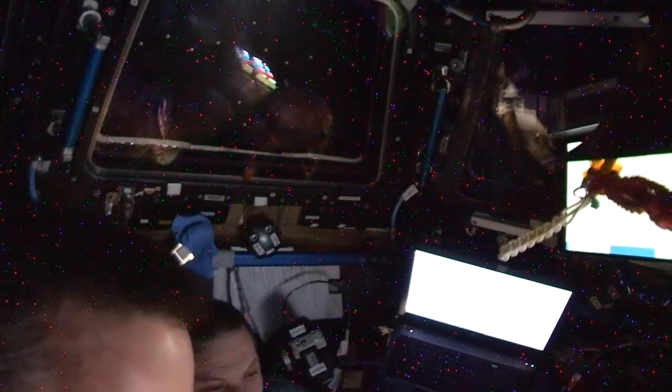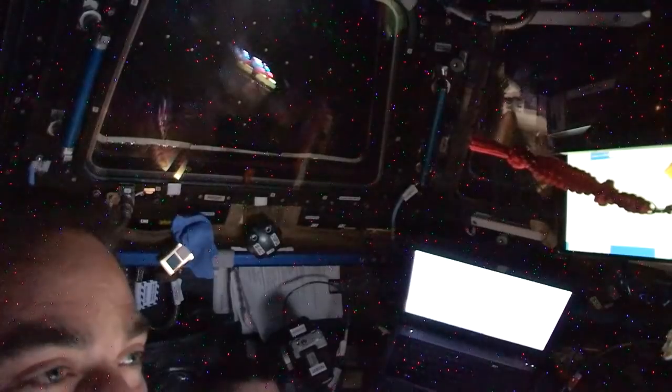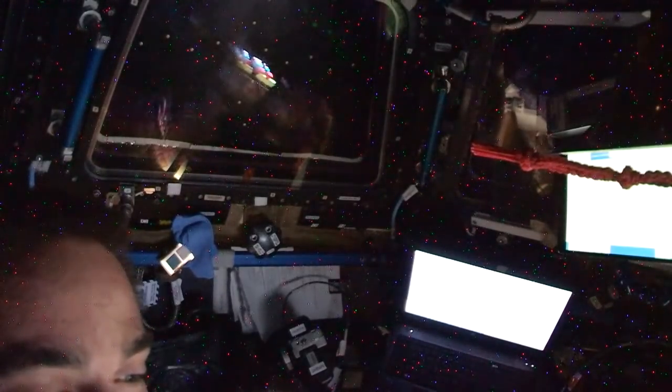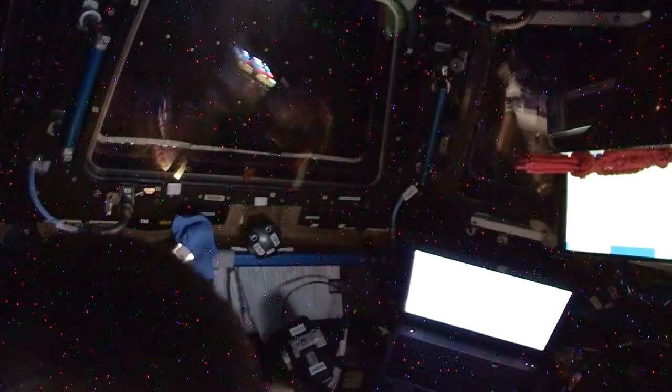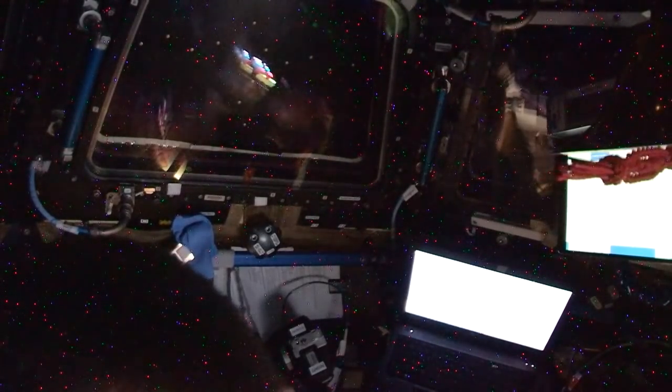Dragon arriving. The crew of Expedition 63 is honored to welcome Dragon and the commercial crew program aboard the International Space Station. Bob and Doug, glad to have you as part of the crew. Well done. Bravo Zulu. Thank you, Chris. We have a Dragon.